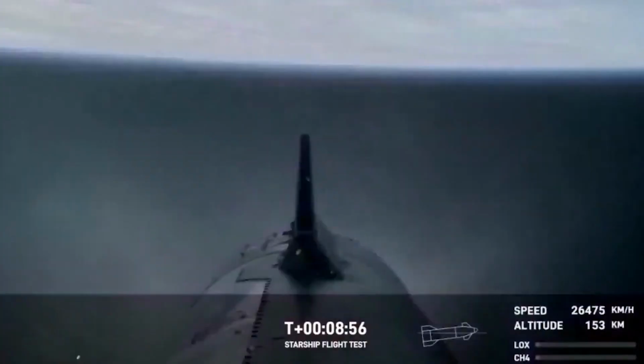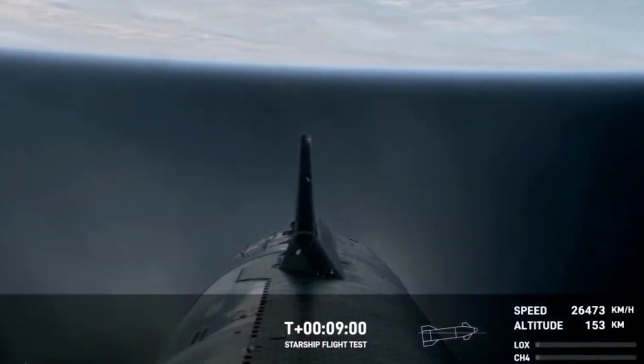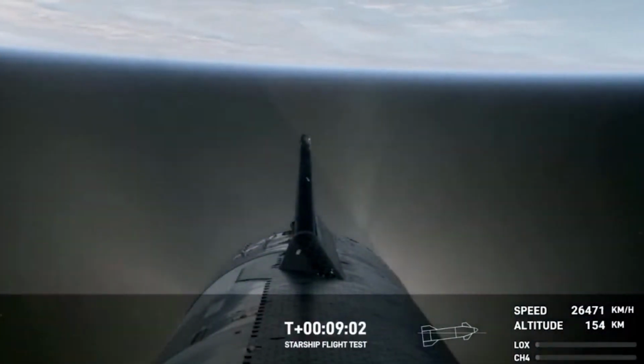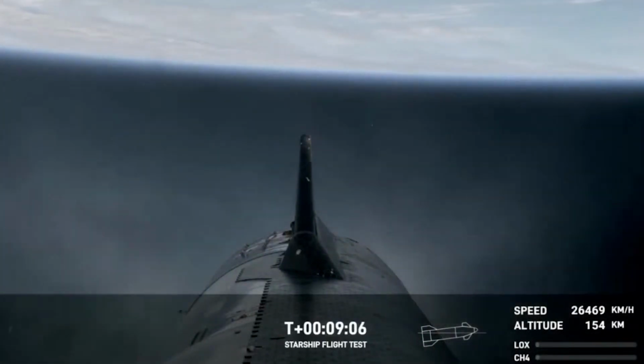Starship's six Raptor engines have successfully shut down. We're going to call out for nominal orbital insertion, which is incredible. Look at these views, Dan.